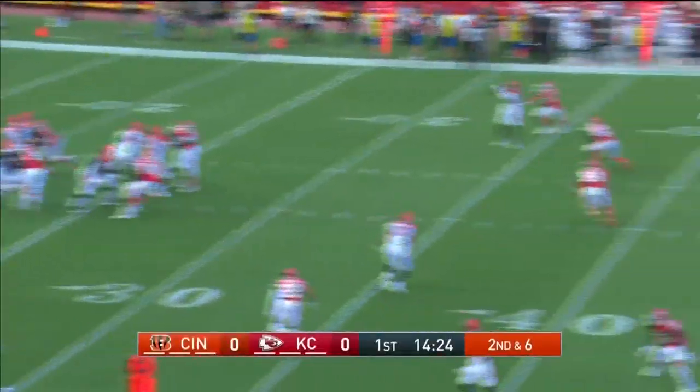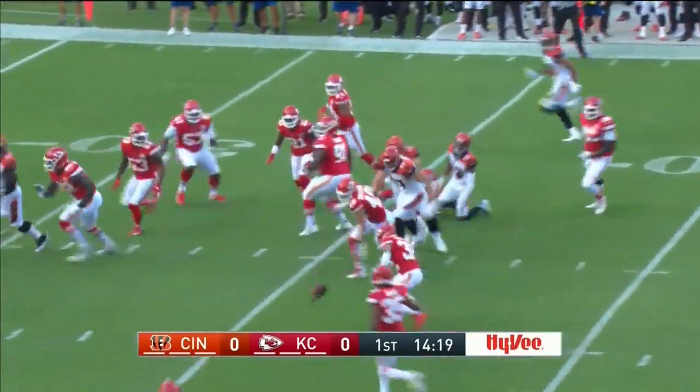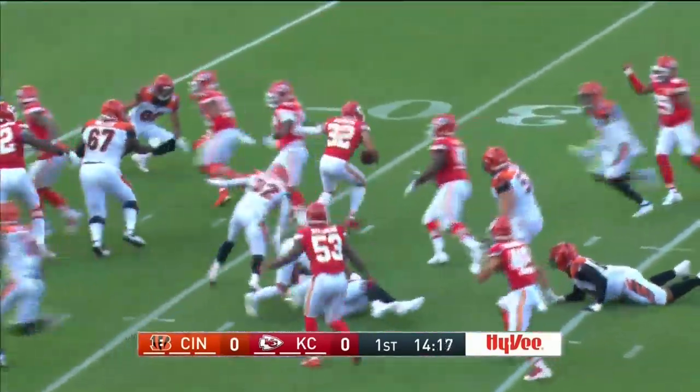And while he only played two snaps last Saturday against the Bengals, the ball practically gravitated to him on a fumble later reversed to incomplete.